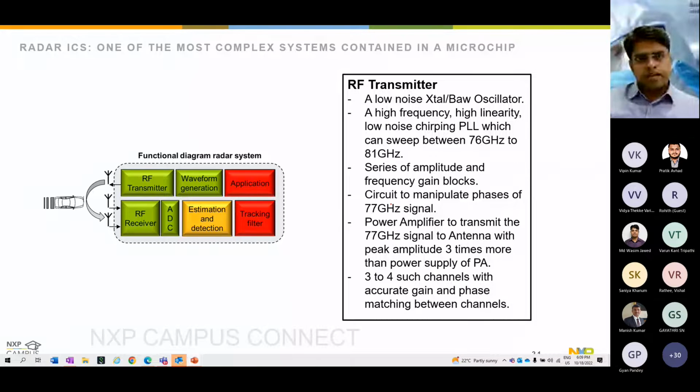what it takes to design an IC which has a radar transmitter and receiver. Just in order to understand that, the first thing is you need to have some sort of application, and this application can stay in the software domain also, because a lot of times these radars are a complex combination of software, digital hardware, analog hardware, and millimeter wave RF circuits. So RF beyond certain frequencies is called millimeter wave.